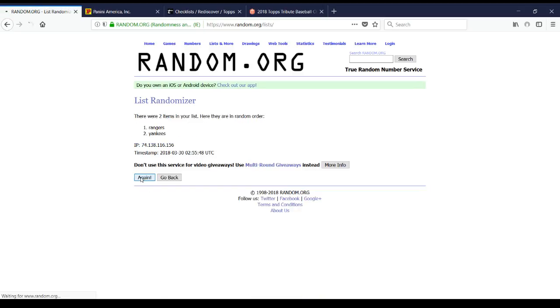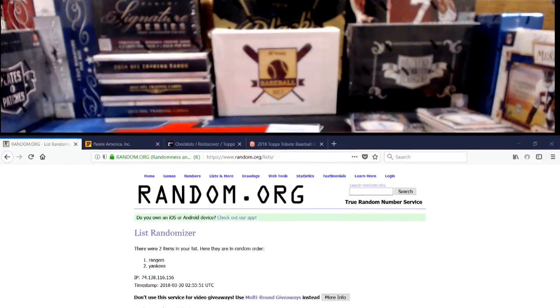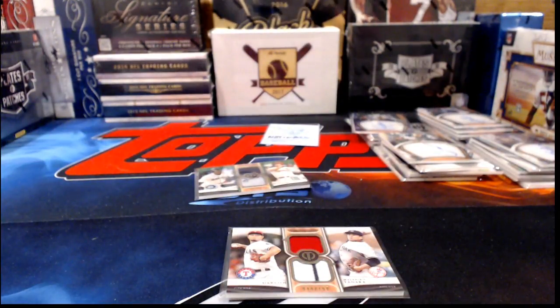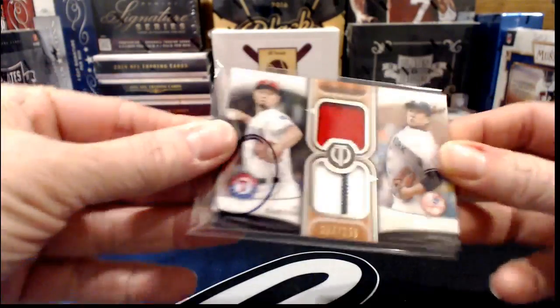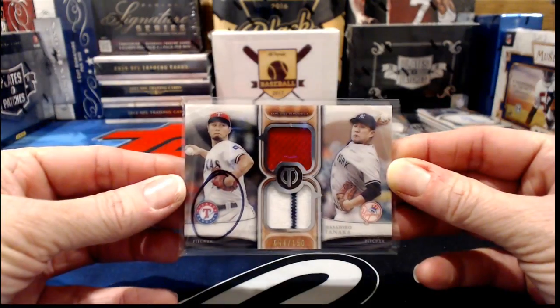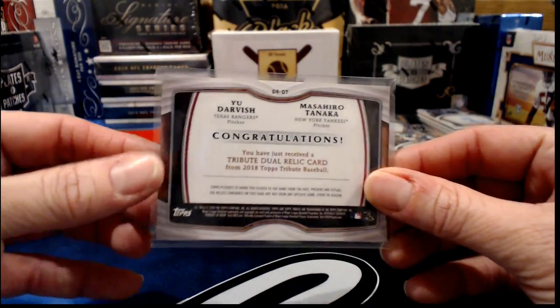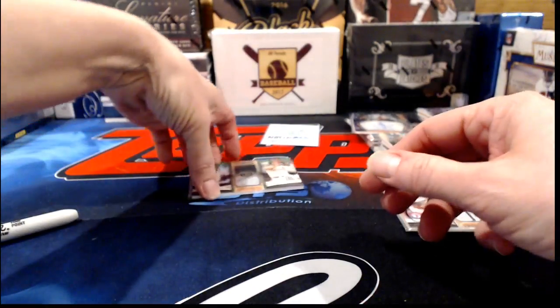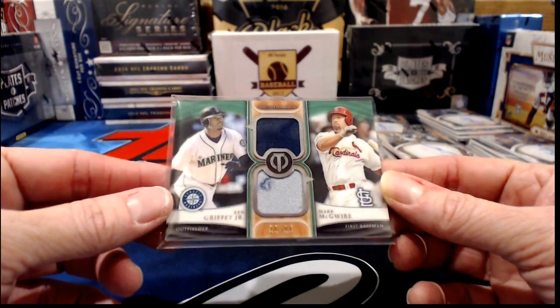So first random doesn't count. Second doesn't count. Third and final right here. There's our 3 times, our date and time stamp, and that one goes to the Rangers. So that is, let me just circle the Rangers bidding spot again on a sleeve, not on the card. So this dual relic is awarded to the Texas Rangers by way of random.org.